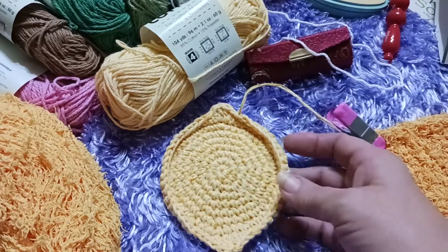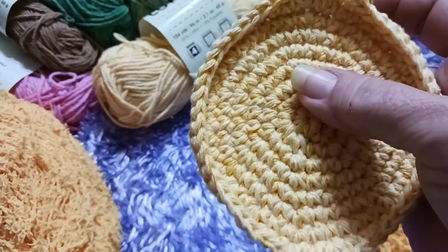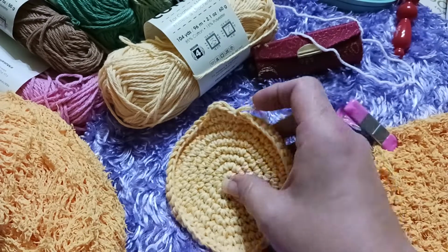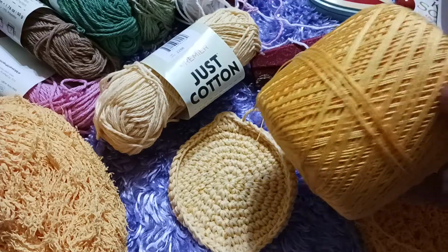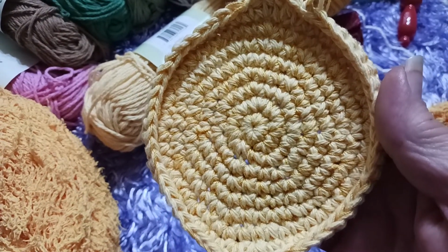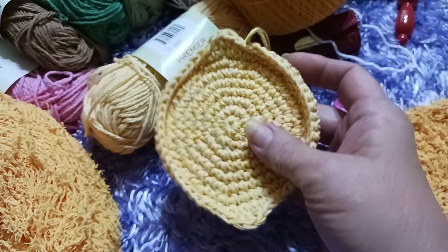This is a coaster. Not entirely sure what I did, but I think it turned out pretty cute. Words and my thoughts are getting ahead of me. All right, I wasn't able to find a bright yellow for the coaster. So I just took the Just Cotton, and then I took some mercerized cotton and held it together and worked it, holding the two strands together. My dog is down here scratching and thumping. I apologize. But it turned out cute.